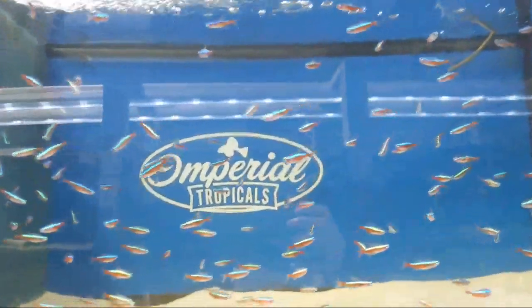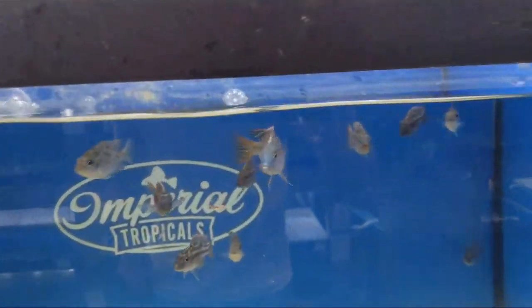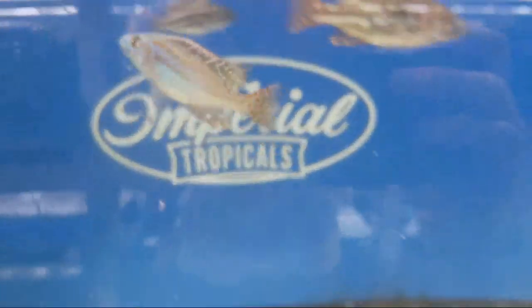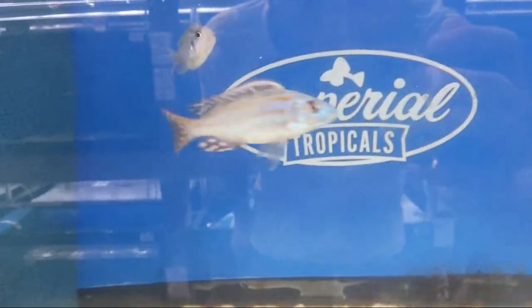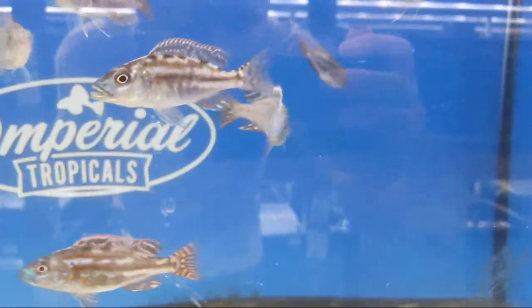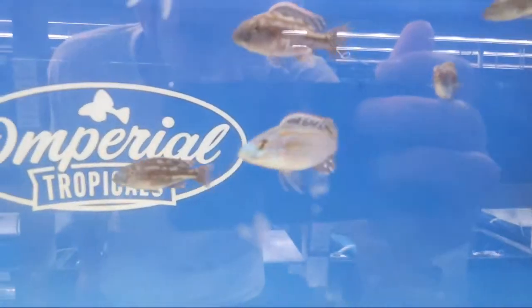Got some tank raised Cardinal Tetras here. I have one male Nimbochromis fuscotaeniatus in stock, if anyone wants him. These guys came from Germany, and we did hold back some to breed ourselves. But look at this guy, he's already changed into blue. He's only about 3.5 inches long right now.